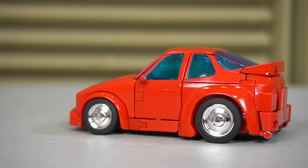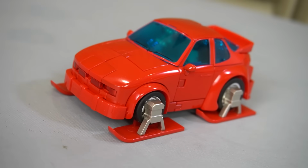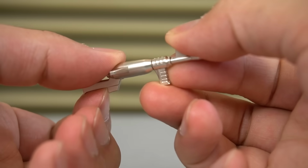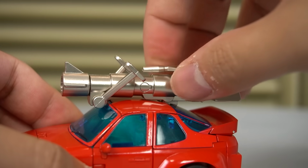Really fun to play with, fun to roll around thanks to some rubber tires, and the play value increases with those ski parts that I mentioned before. Simply clips onto all 4 tires, and this is so goofy I love it. Although don't think about the logistics too much. How does he stop? And even funner, you can combine the bazooka with the small gun in order to put it on top of the car. Doesn't plug in the best though, but I love the idea.